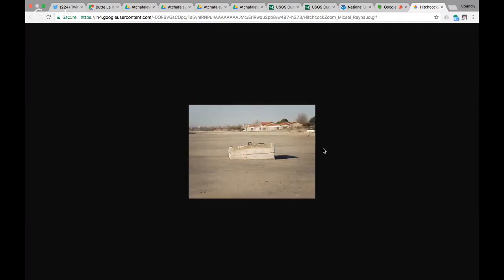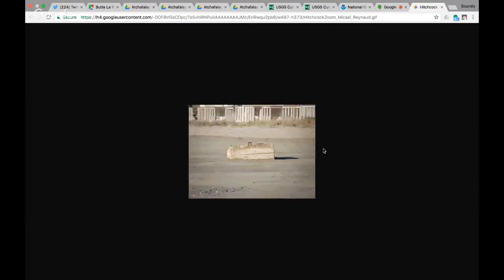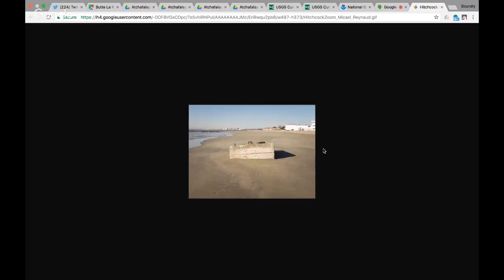It's better to back up as far as you can, because the further you are and the closer you zoom in, the more of an orthographic view you'll get, basically. Right. And that's what this shows. It's a good demo. I like that. Yeah, it's a good one.